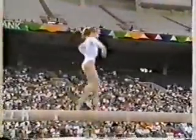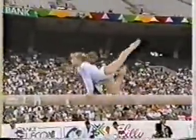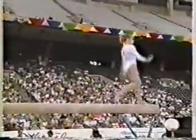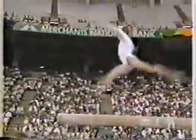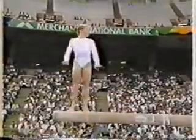Here's a nice segment of Kim's balance beam routine. Not that difficult, but it's excellent dance work, down low to the balance beam. It's her gymnastics series, combining two leaps in a row.